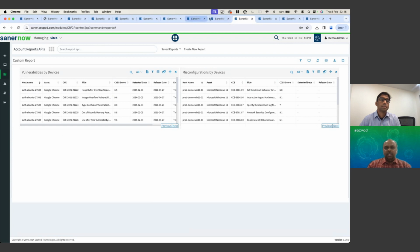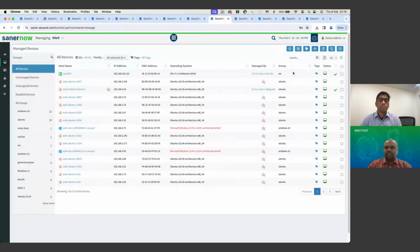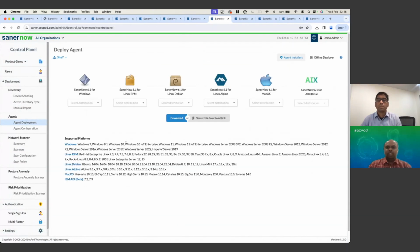And quickly, I'll be moving into the AIX support. Let me go to the agent deployment for a second so that you understand all the platforms we support. Like I mentioned, we support all the flavors of Windows and all the Linux flavors, RPM, Debian, Alpine, as well as Mac. Along with that, now with this 6.1 SanerNow, we have introduced support for IBM AIX as well. We now have an option to download the AIX platform.